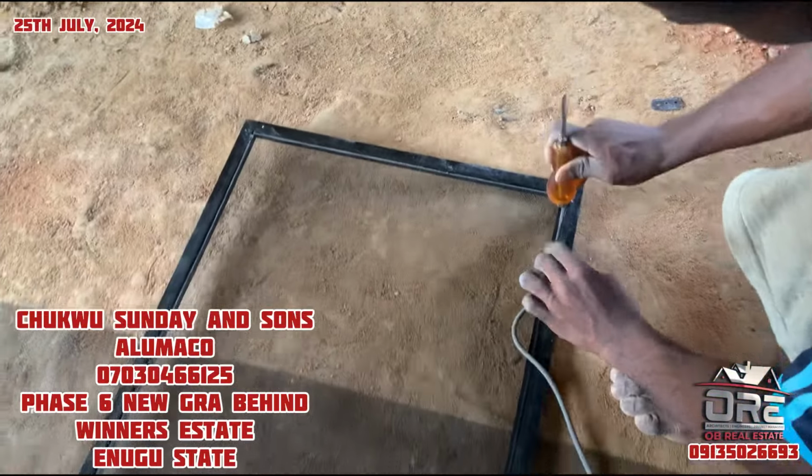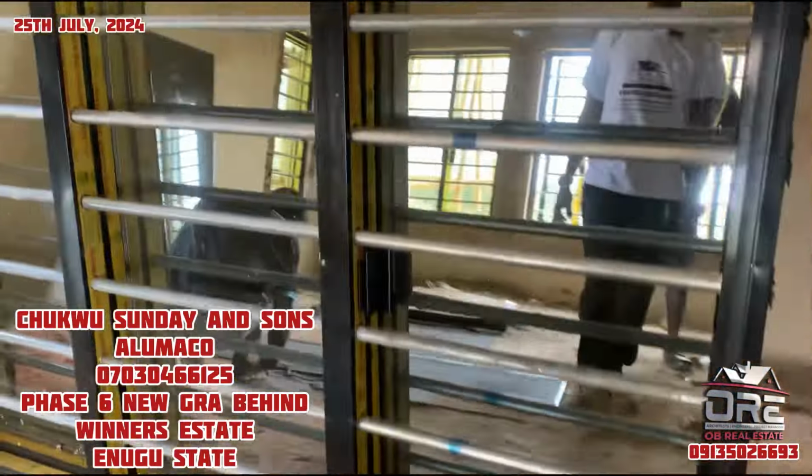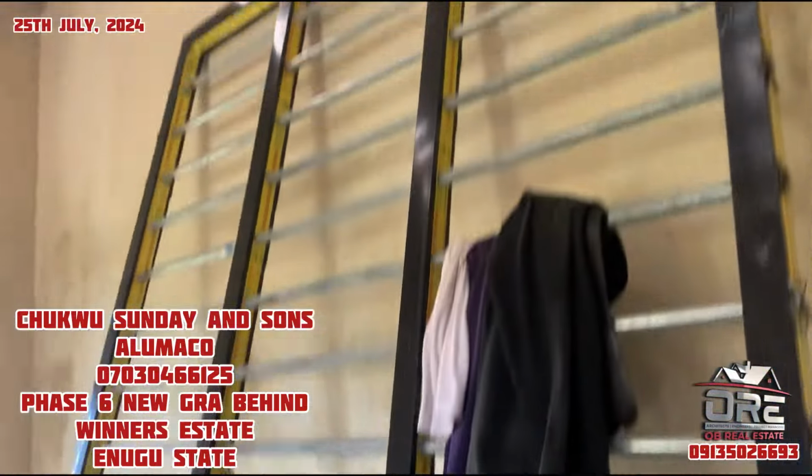What about this size of Alumaco? This one here is how much? 450.